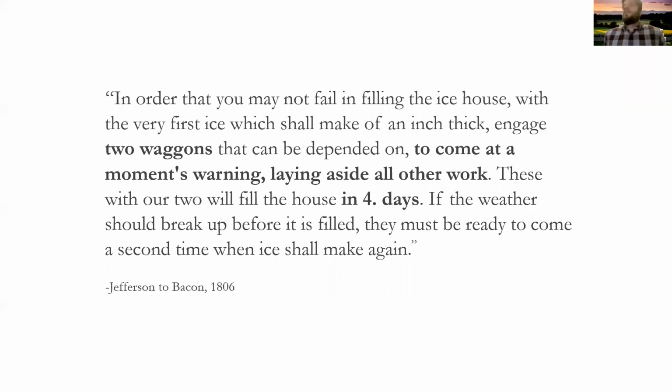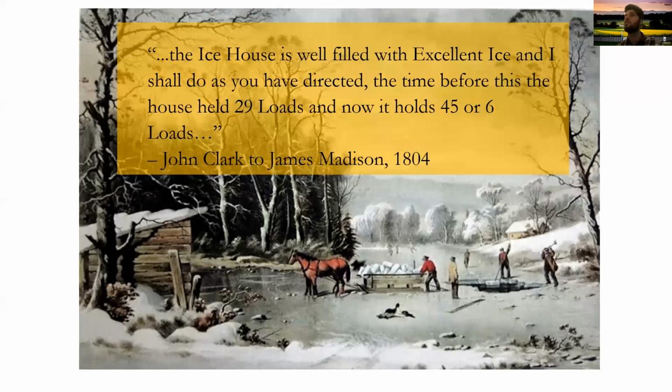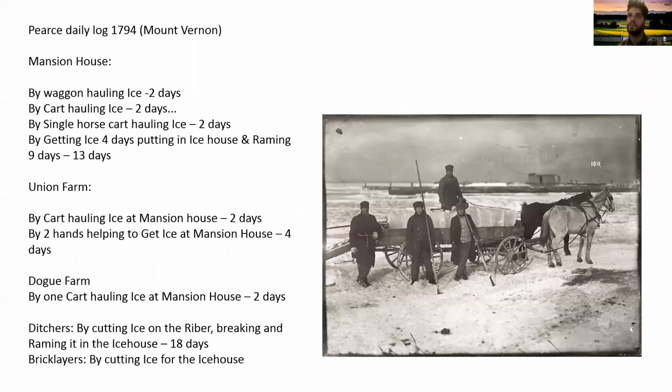In terms of the process of gathering the ice itself, we do not have any documents from Montpelier talking specifically about how it was being done. We have a reference to a number of wagon loads. I think it was 29 to 45 loads of ice. So that's also being measured, whether that's in a large wagon, like a four-wheel wagon or two-wheel wagon, or a cart, that load is not a standard measurement.